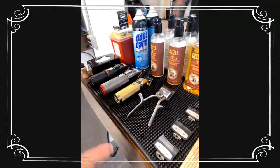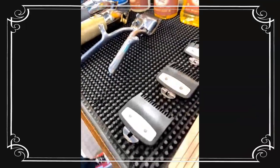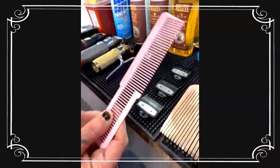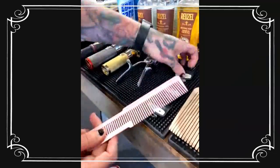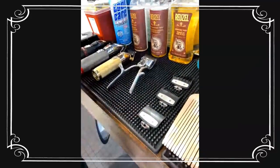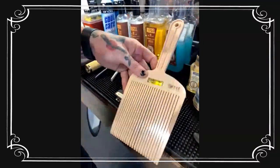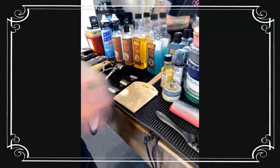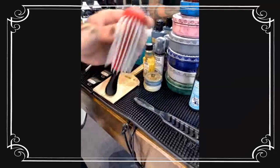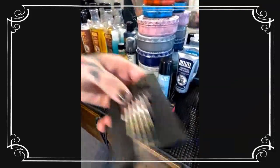A couple guards that we'll use. I know it's a little unorthodox to see us using guards a lot of the time, but it is hair cutting. So we're going to use a 1.5 or a wall clipper comb. The clipper comb is equivalent to a 1.5 as far as length. We're going to use a 1 guard, a half. It wouldn't be a Scumbag Boogie without using a flat topper. We're going to use that on top when we create our ramp shape. And then we also have a vented Denman brush and a regular Denman as well. And then we also have a metal pick.